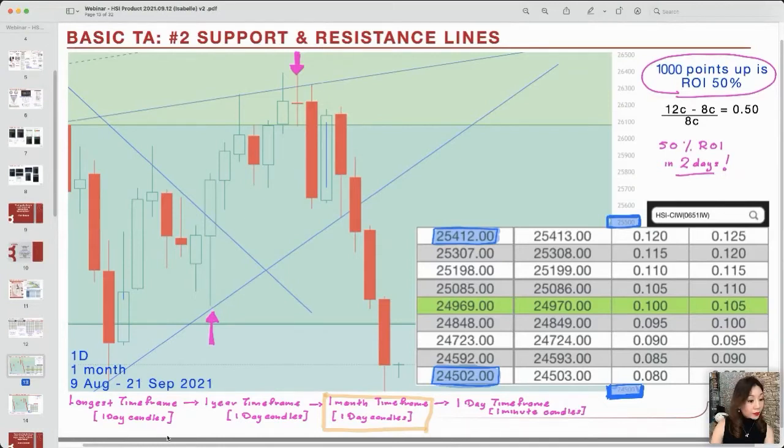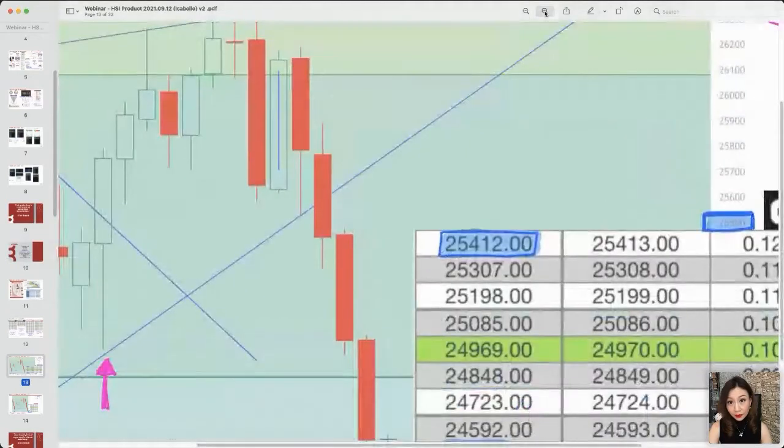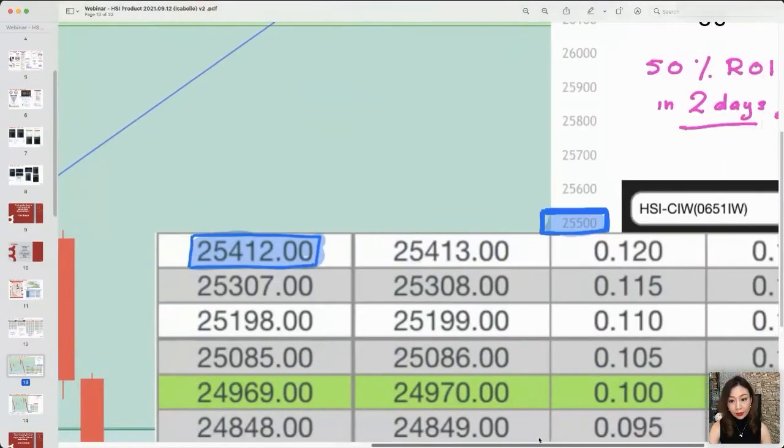We are neutral. At the bottom, you can see I wrote in my pink color, beautiful handwriting, longest time frame, 1 day candles, 1 year time frame. So I just show you that I've got to cover through a few different time frames and how all of them have opportunities. But the best time frame I realized to be able to make 1,000 points over 2 days is 1 day candlesticks. And that is it. You just need to focus on that. Because do you see my blue color highlight over here?